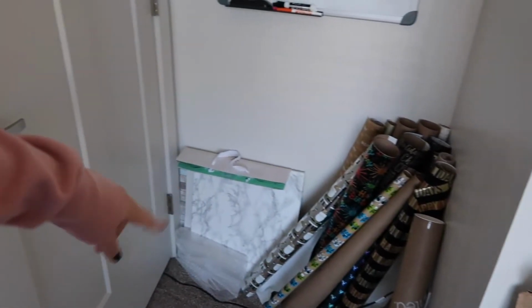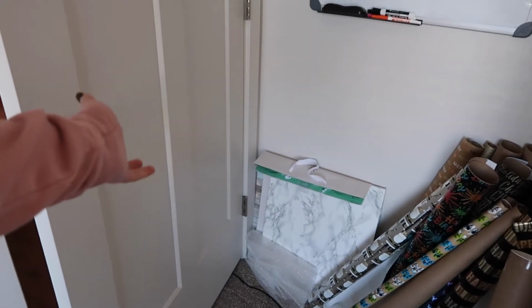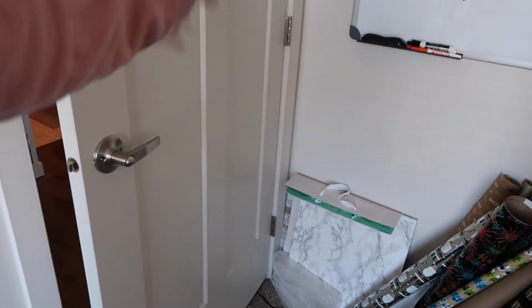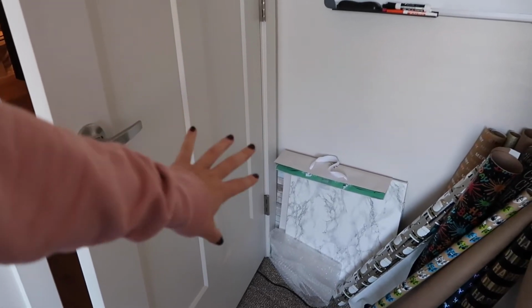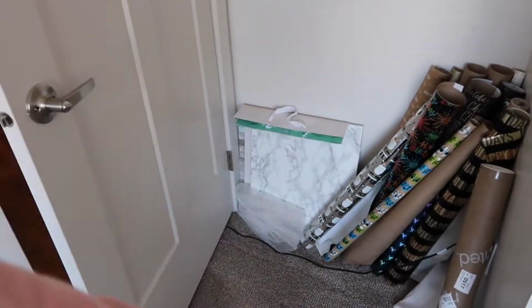Alright you guys, today is the next day and I am about to put these bad boys up on the wall somewhere here in our office. I'm thinking we're going to put it here, right behind our office door. We just keep extra wrapping paper and some miscellaneous items. We've got some gift wrap, some bubble wrap, and two photography boards back there. This is just a pile in this corner that usually sits behind the door.